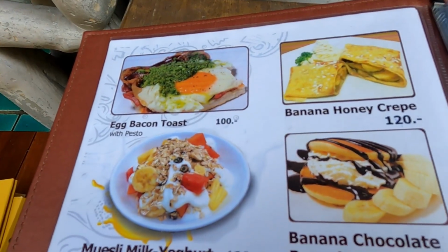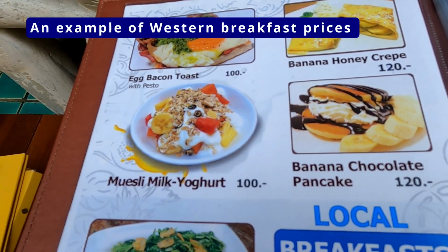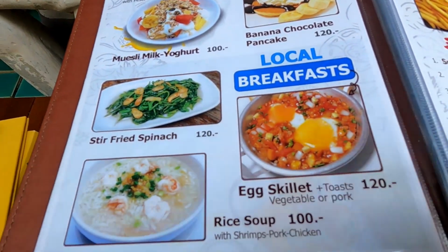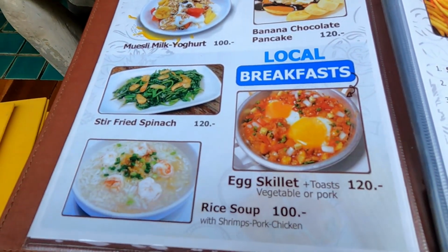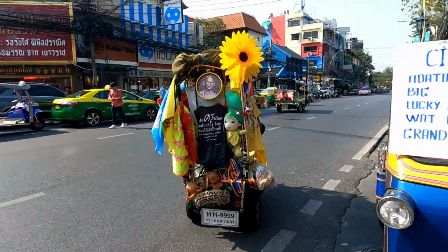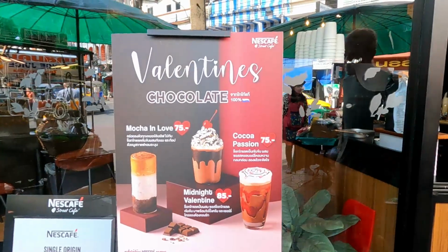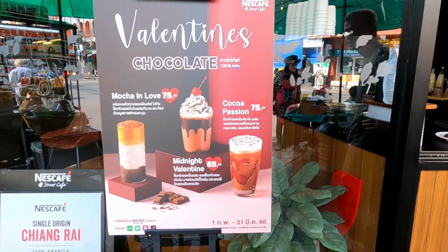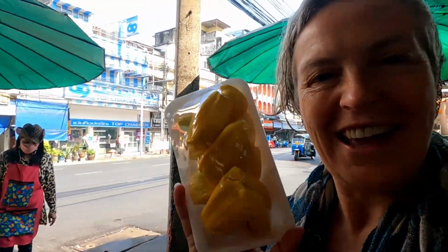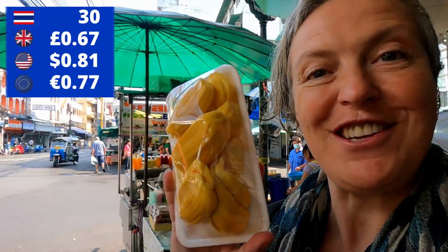Local breakfast: bacon, eggs on toast, 100. Muesli, milk yogurt, 100. Okay, pancakes, 120. Egg skillets, 120. Rice soup, 100. How wonderful. Bringing joy every day. So here, if you want, you can go to the Nescafe Street Cafe and pay your 75 baht for a cocoa passion. Or you can get Nam Tohu with bubbles and our delicious jackfruit for 30 baht. And they smell amazing. So cool.